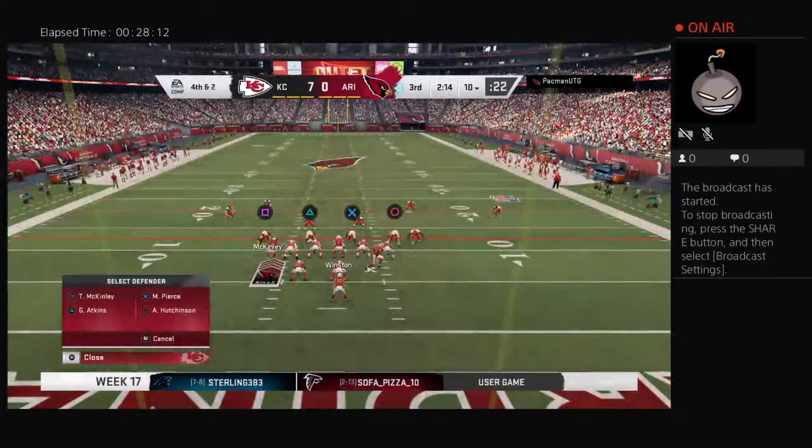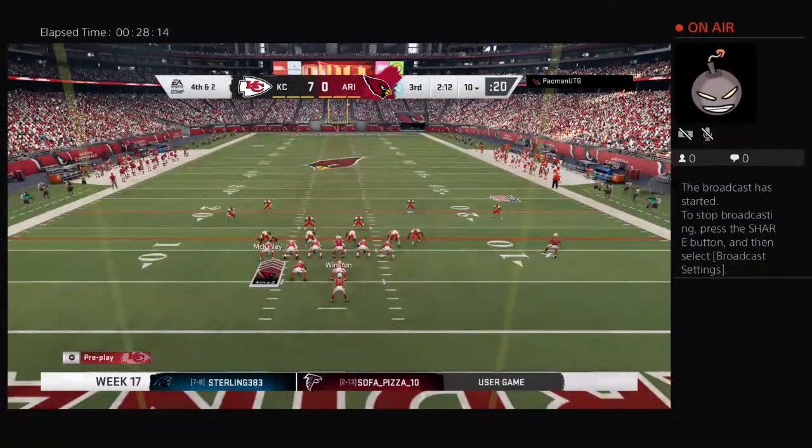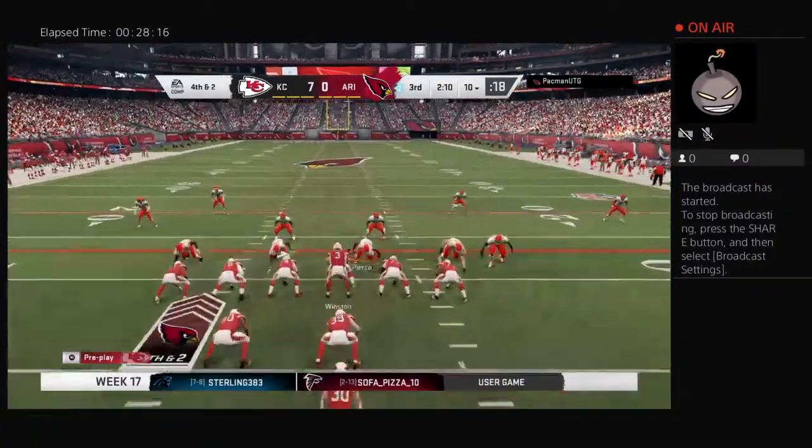Watch the ship. Watch the ship. Hey, watch the ship. Where do we go?